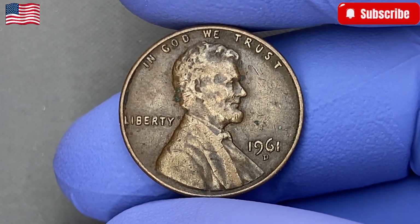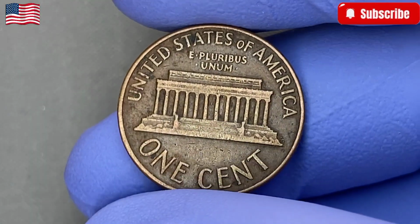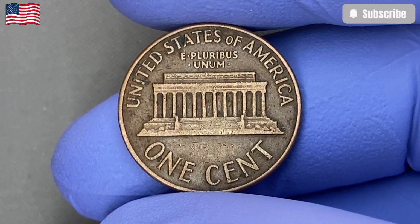Another major reason this coin attracts attention is the exciting range of mint errors that appeared during its production. Mistakes that happened in the fast-moving environment at the Denver Mint and now represent some of the most thrilling finds for collectors searching through old penny rolls.